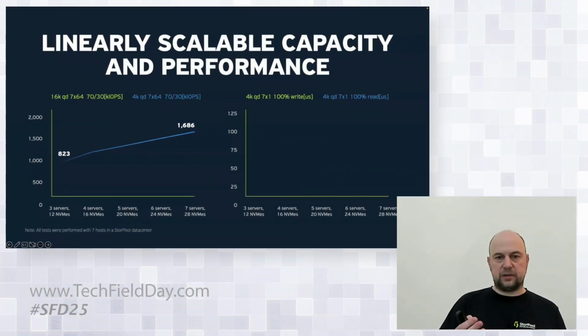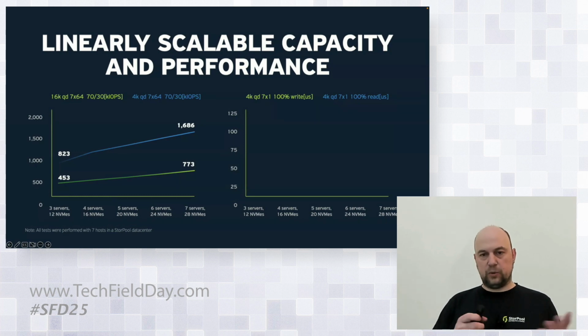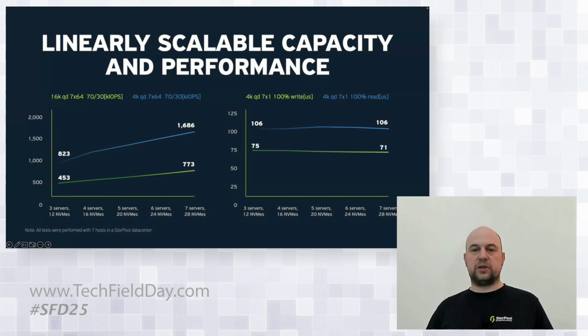The results I'm showing now are with a relatively small storage system, starting from 12 NVMe drives and going up to 28 NVMe drives, and the goal is to show that performance scales with the size of the system. The more nodes and NVMe drives you have, the better performance you get. For 4K IOPS, even a very small StorPool system with 28 NVMe drives gets 1.6 million IOPS, 70/30 at 4K. 16K is 700,000 IOPS with the same mix. And across the same range of system sizes, you get consistently low latency: about 100 microseconds for reads or 70 microseconds for writes.